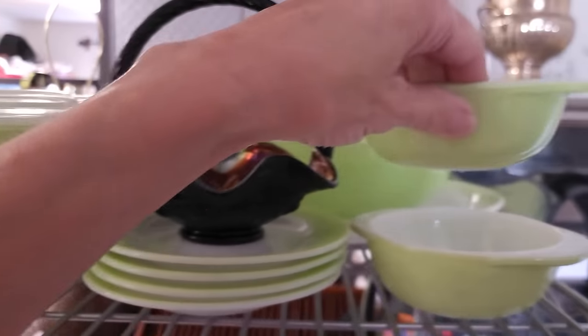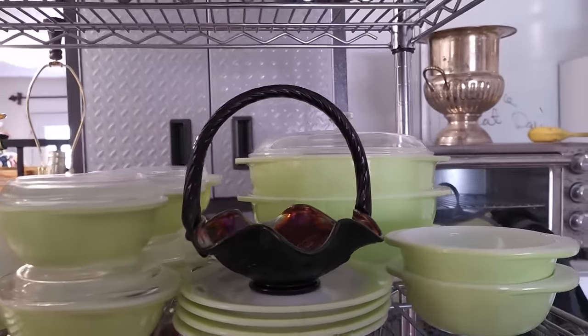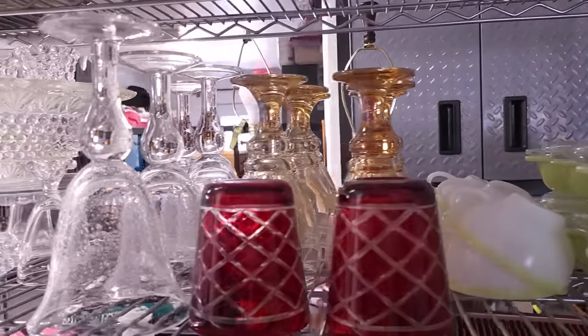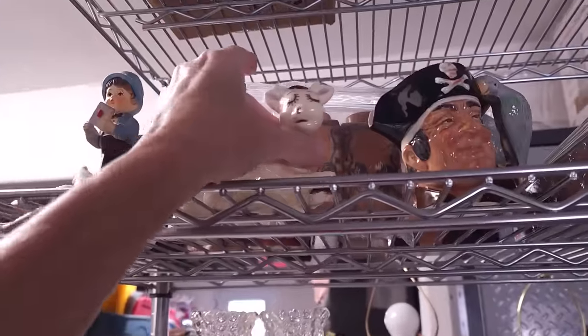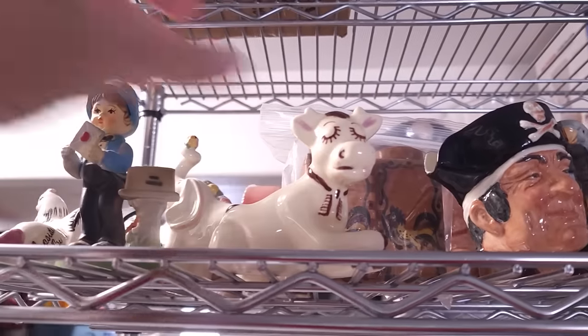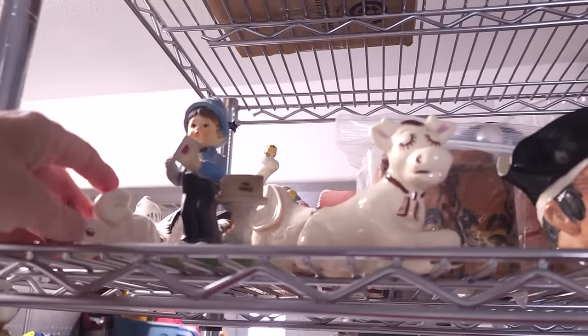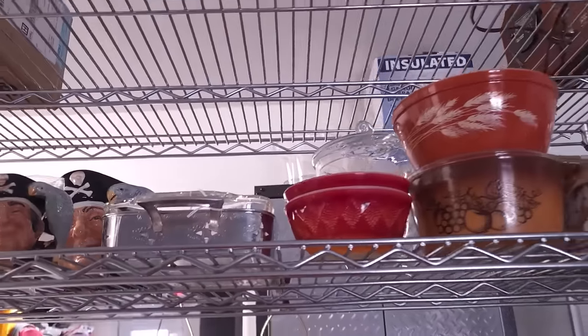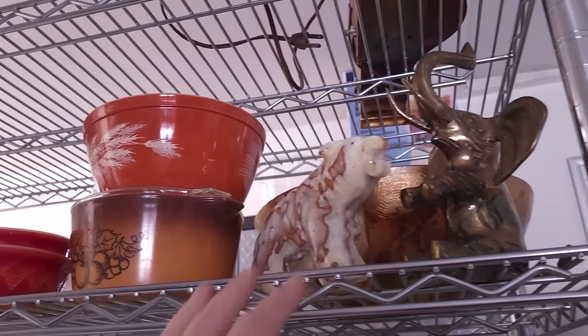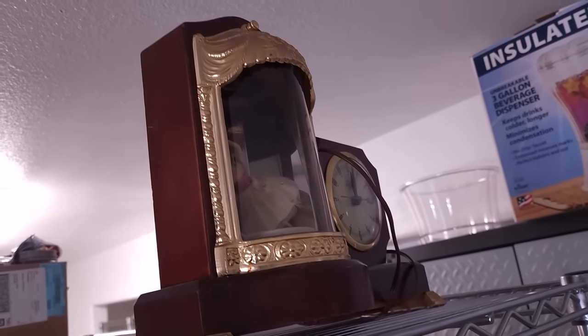Pyrex, a whole set of this kind of a celery green Pyrex carnival glass. That looks like Fenton. It feels like Fenton. Yep, it is Fenton. Some cut to clear. Wowza. Rio Hondo, little Rio Hondo cow. Oh, look at the chickens. Oh my gosh, I might have to come back in a few days. Look at this bear. Look at him. Carved from onyx. He's pretty fabulous. Look at that clock with the ballerina. Wow.